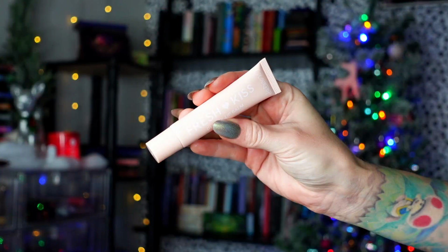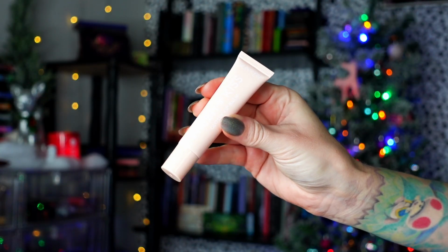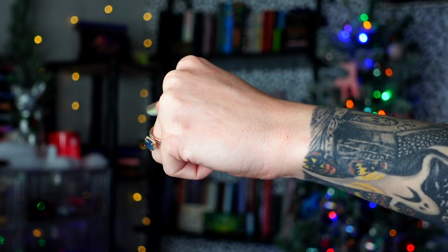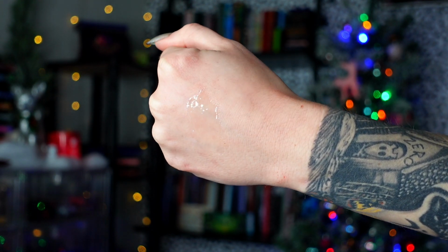ColourPop sent me over a little gift. It included a Stanley that said ColourPop, which was super cute. I've never owned a Stanley before, but now I do. And there was also a Fresh Kiss lip balm included. This is the scent Vanilla Cake. This one's just clear, but it smells so lovely. It definitely smells like that vanilla cakey kind of scent, and it's very nourishing. It's very soft feeling. I like this. I've popped it on a few times when I just want a little bit of nourishment.